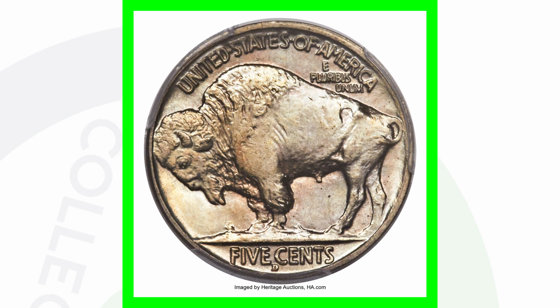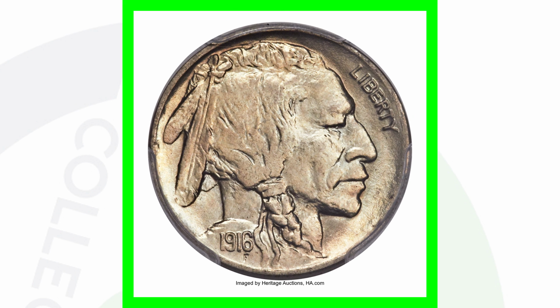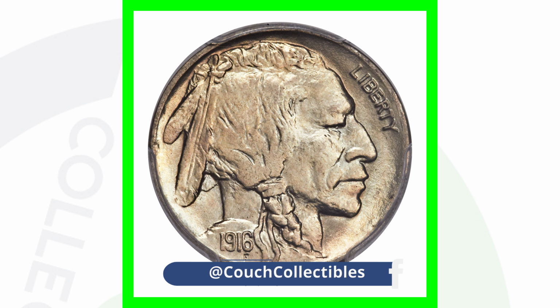The mint mark is going to be here on the reverse under 5 cents. You see the D mint mark there under 5 cents? That is where the mint mark's going to be if it does have one. Now this coin sold for over $24,000 because of its high grade of a Mint State 66.